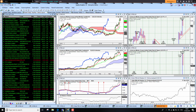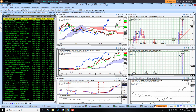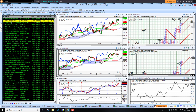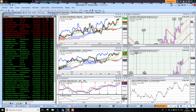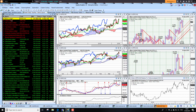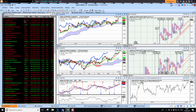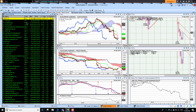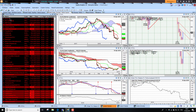So looking at the Indian market, we have Industry Bank down 3.8%, ICICI Bank down 3.6%. On the upside, Wipro Group is 2.3% lower. So looking at Europe now, we've got the FTSE 100. TUI is the best performer at 2%. On the downside, we've got Bunzl Group.